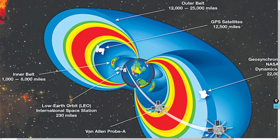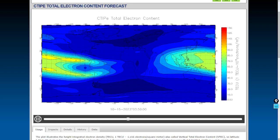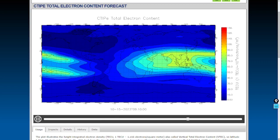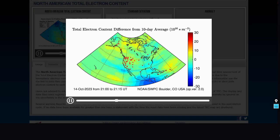And we'll also show total electron content by itself. There's the full globe view. It's still looking weird. I don't know what's going on with the total electron content forecast. I think there's a problem with one of the data sets or something. It looks off. Let's switch to the North American total electron content anomaly from the 10-day average. And your GPSs are looking like they'll be pretty clear here. Not a lot of major anomalies there over North America.